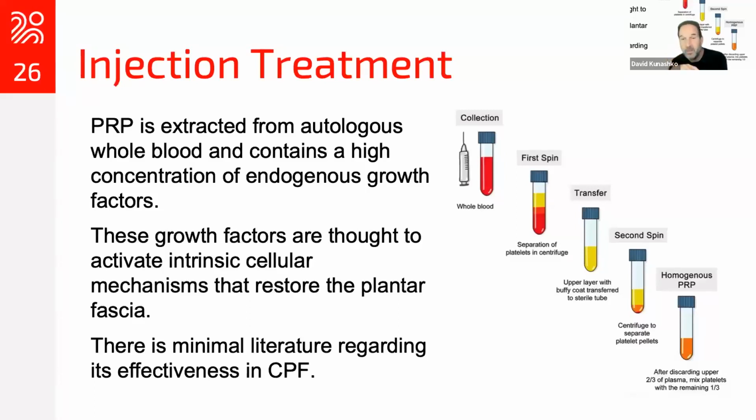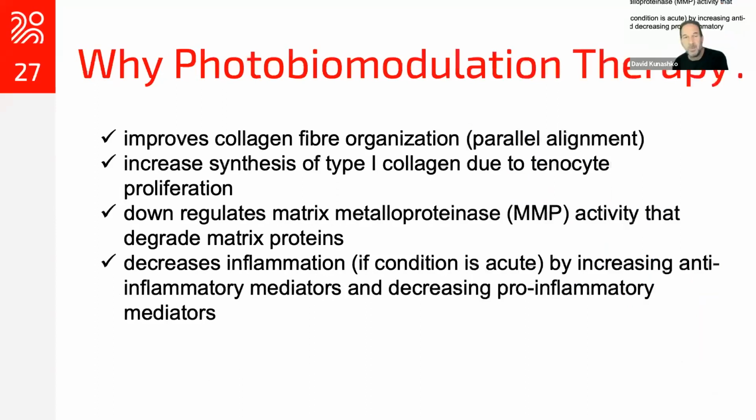So I think if you have the ability to try it, there's a bit of a cost to it, obviously, but there's ongoing research to show that it helps tissues recover faster. Not a lot of research out there yet, but I think it might be worth a try.